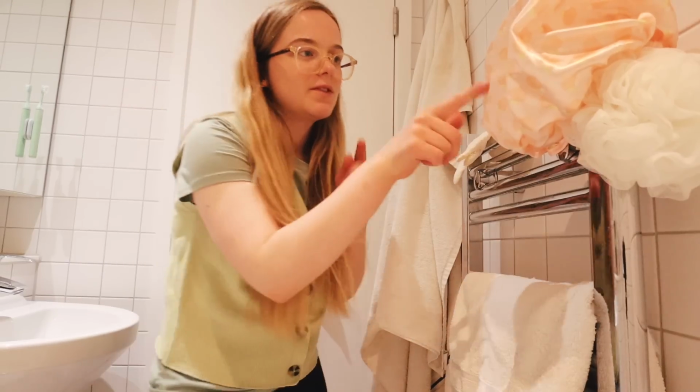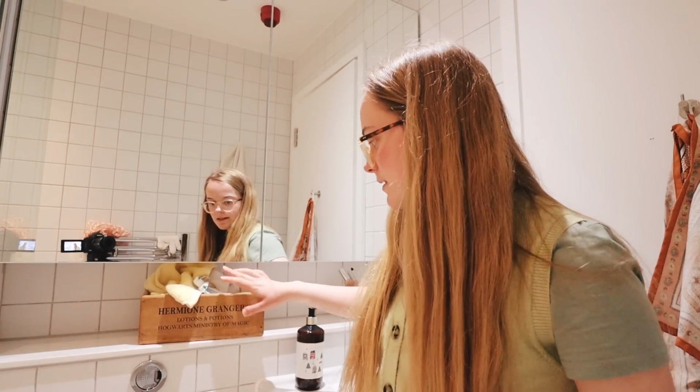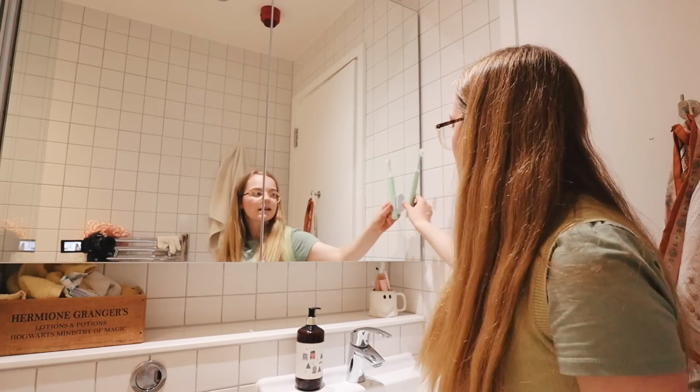This is such a lovely bathroom. Like, I can't believe that this is a university accommodation. I've got this shower cap which has peaches on it. Here I've got this little crate. My daily makeup in this very cute ghost mug. I've also got my toothbrush here.